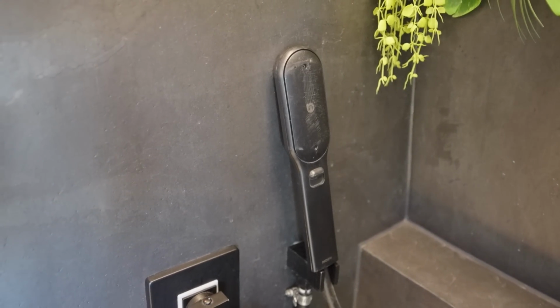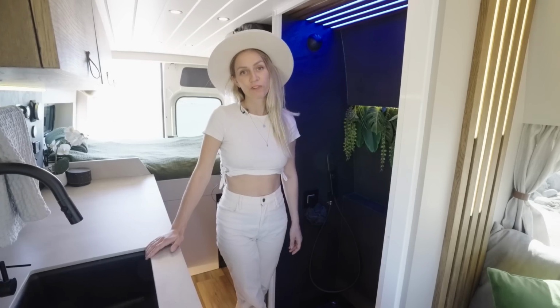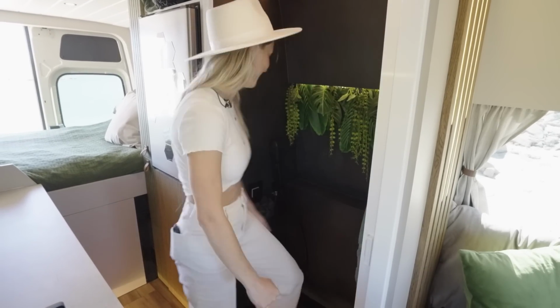We have a 43-gallon fresh water tank and a 20-gallon gray water tank. It's enough to take a shower every day for both of us for up to 5 days. And we have one more cool feature. Where is the toilet? Try to guess.